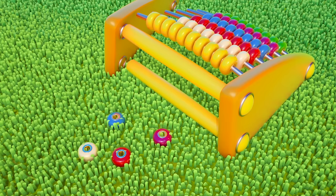Oh, here comes a ladybug. Let's show her who's living inside. The cow. Moo. The frog. Ribbit, ribbit. The kitten. Meow. The sheep. Baa. Everybody's home. Yay!